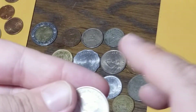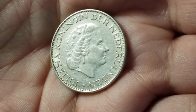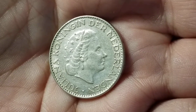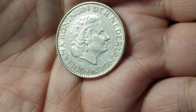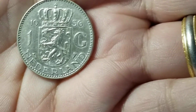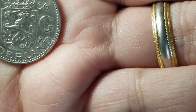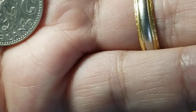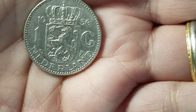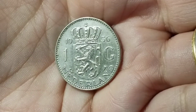And we've got ourselves a silver guilder from the Netherlands with Queen Juliana on it. They kept this design in the copper nickel form for probably another 2 decades after they stopped making it in silver, but this is 1956. This one is going to be 72% silver, so 0.1504 ounces average silver weight.